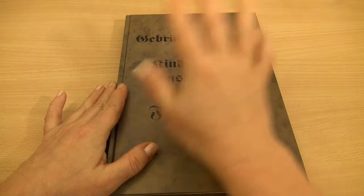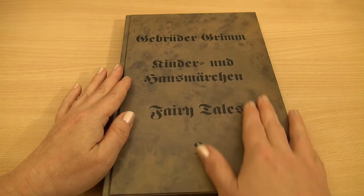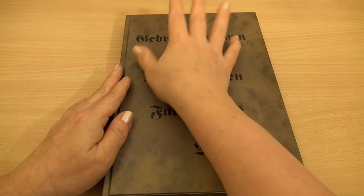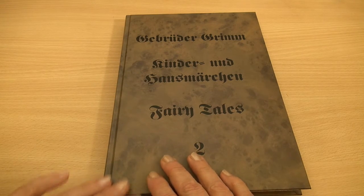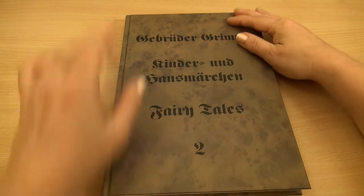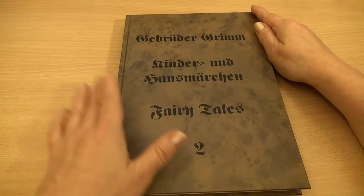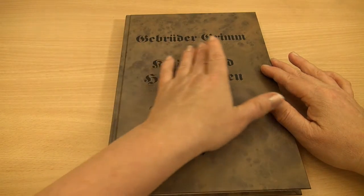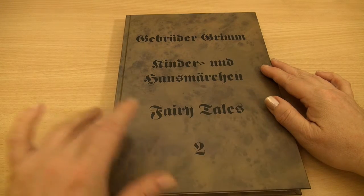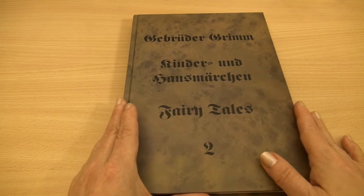Maybe you asked yourself why I chose this old font for the writing. That's because there are no pictures in the book, and I thought it might look interesting if I chose very old characters that resemble the age of the fairy tales. So, let's open it.